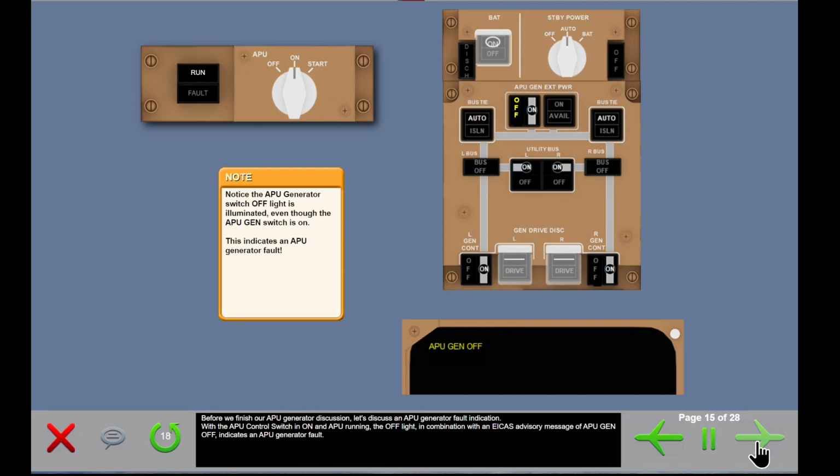Before we finish our APU generator discussion, let's discuss an APU generator fault indication. With the APU control switch in on and APU running, the off light in combination with an ICAS advisory message of APU generator off indicates an APU generator fault.